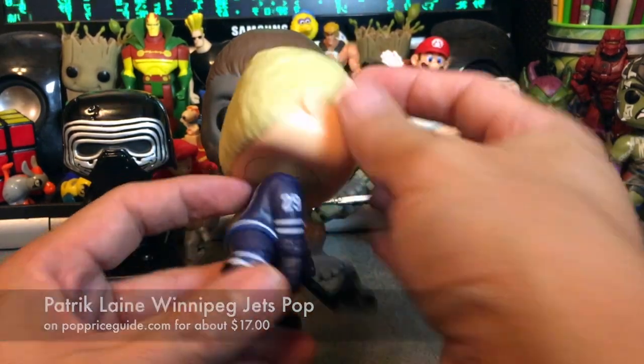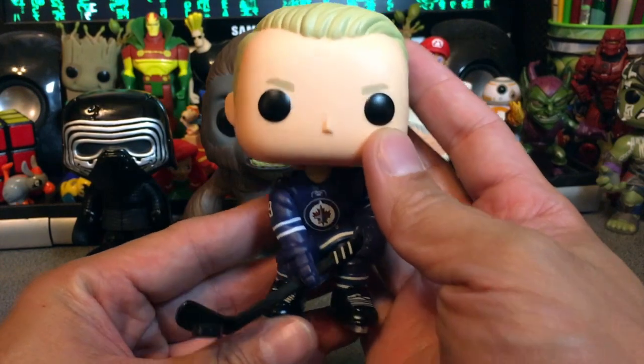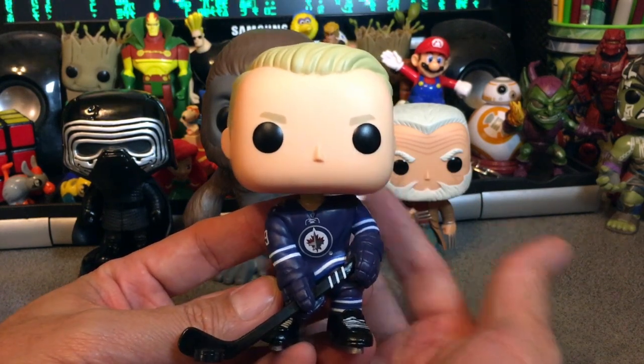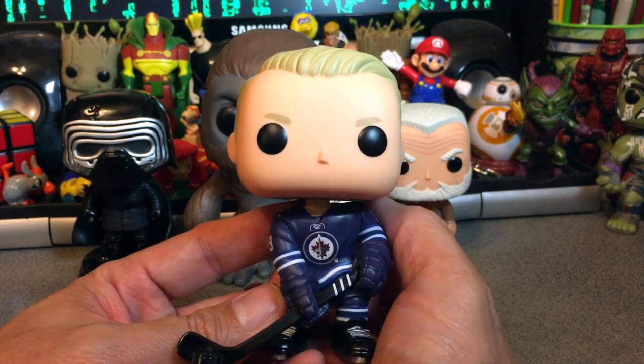But this one doesn't have a spring for a head. So it's got some articulation to his head. The rest of the body is fixed. Patrik Laine has been with the Jets. He's a Finnish-born player who's drawn some accolades as being the next Finnish Flash, Teemu Selanne, who was playing for the Anaheim Ducks.